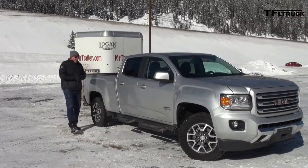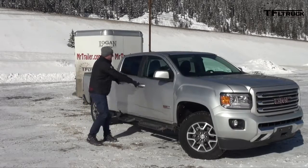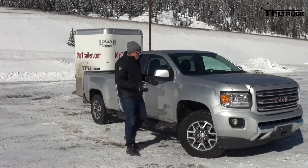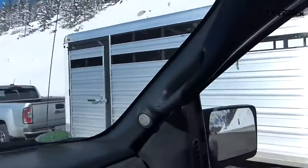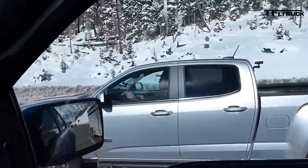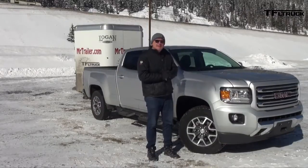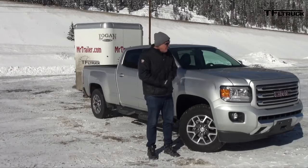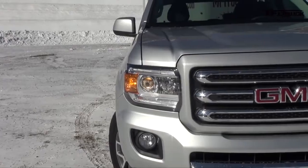This mid-size GMC Canyon may be a lot of things, but small it is not. It has a full-size bed. It has four doors. It's basically a full-size truck from 15 years ago, but it is also body-on-frame, so while this is a lifestyle truck, it is a very capable hauler. 7,000 pounds is the limit on this, and we've got just over 5,500 pounds in the back. Why? Because we didn't want to max it out. That was the amount of weight that we used when we tested the Frontier and, of course, the Tacoma. Style-wise, it's aggressive, it's modern, it's very good-looking.